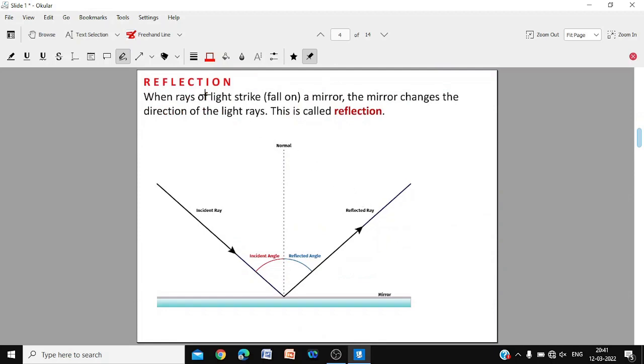Next we have reflection. When rays of light strike or fall on a mirror, the mirror changes the direction of the light. This is called reflection. Here we have the light coming from this direction and striking the mirror. It changes the direction and goes in another direction. This change of direction of light by a mirror is called reflection.